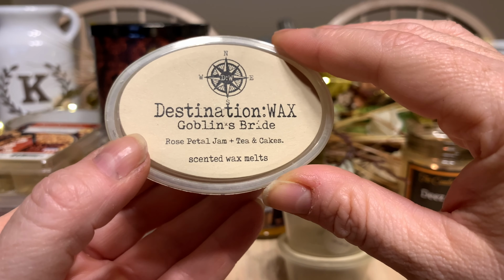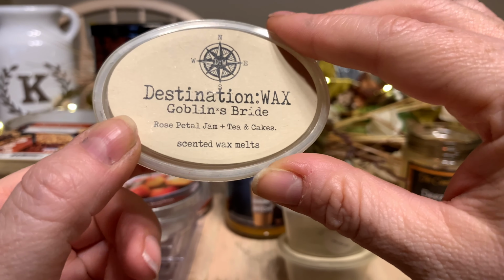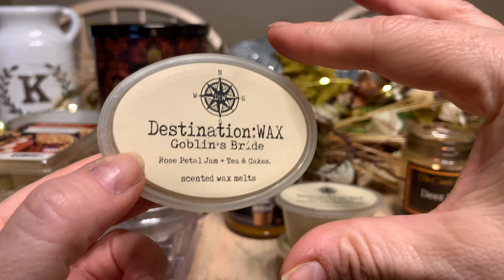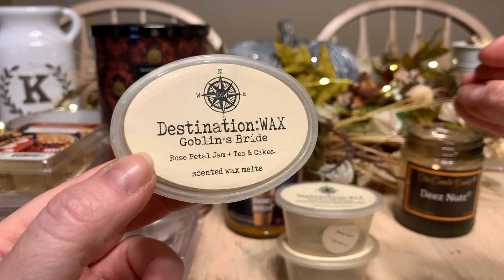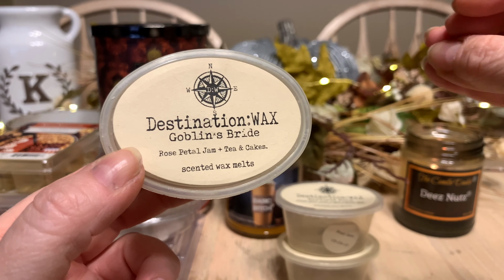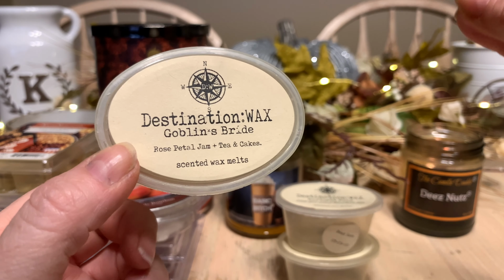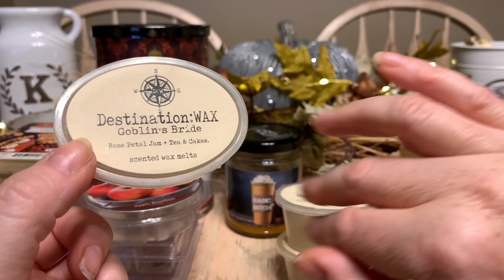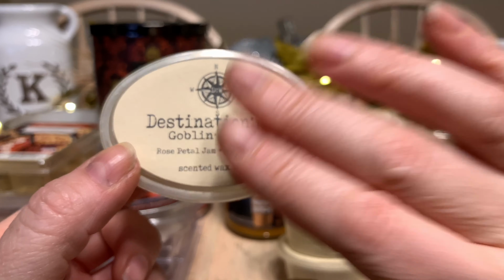But anyway, this one is from Destination Wax, as mentioned. This is Goblin's Bride and Rose Petal Jam and Tea and Cakes. Really, really nice. It is a little on the sweeter side. That's why I was able to take the rose, because the rose wasn't super strong and heavy, dewy rose. It was definitely sweet. And then the tea and cakes were kind of in the back burner. But I really did enjoy this.